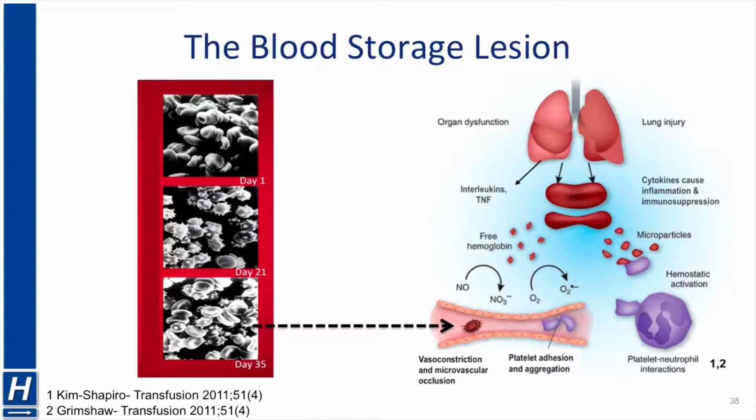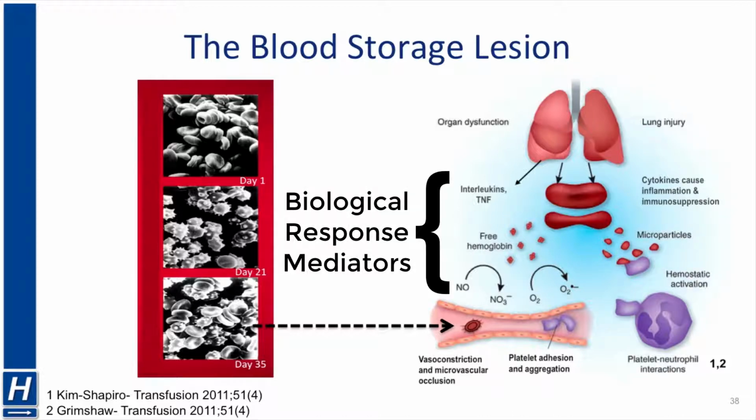Longer storage, more red cells degrade, more release of these degradation products. Collectively, we call these degradation products biological response mediators, and they include a number of complex things. Key among these are pro-inflammatory cytokines such as interleukin and tumor necrosis factor that accumulate over time as red cells are stored. Oddly enough, they can cause both systemic inflammation when they're transfused and may contribute to immunosuppression, which we'll talk about. Free pieces and parts of red cells as they start to degrade are released.